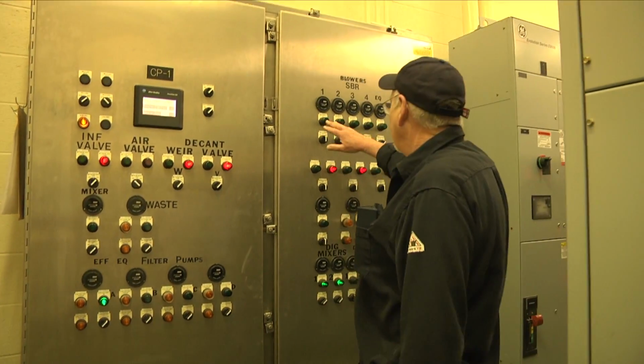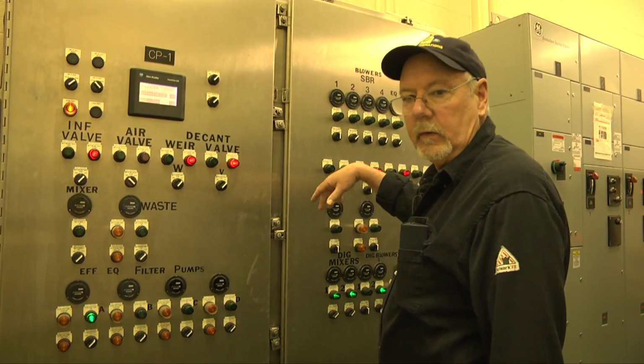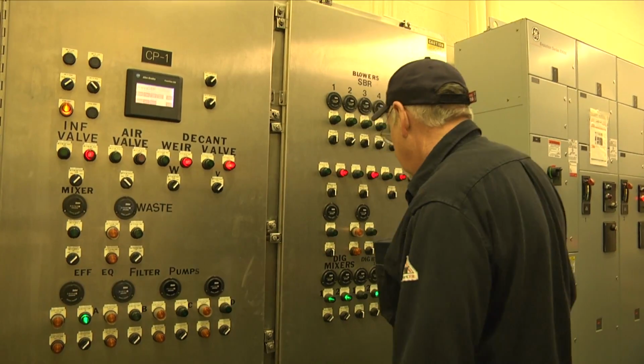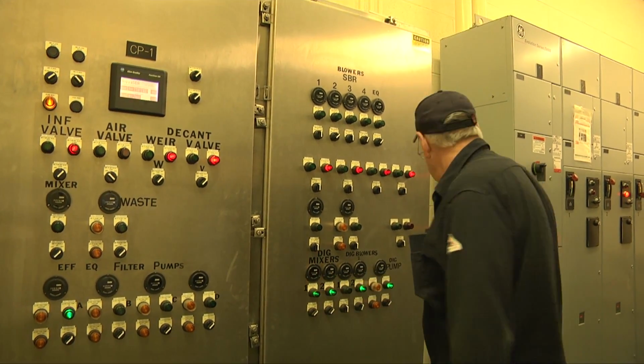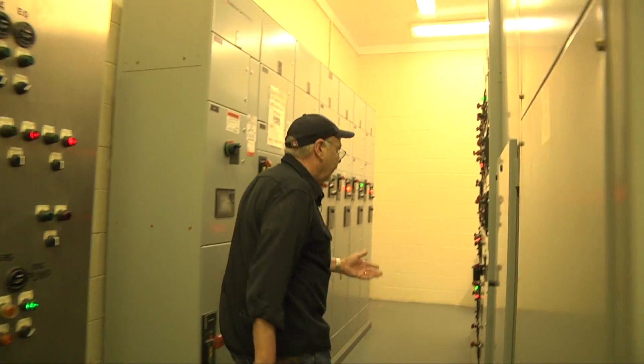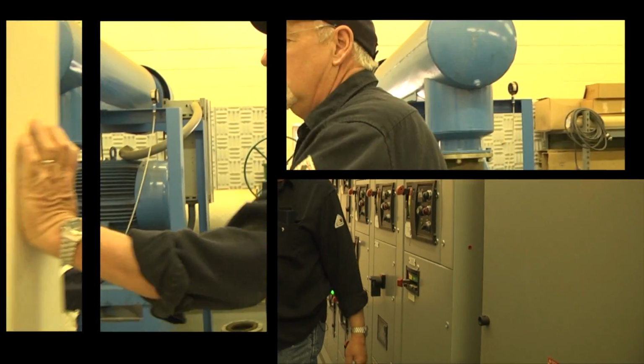These are your blower controls. That is run with blowers. In fact, we'll go into the blower room too, real quick. These are your pump controls and your mixer controls. And these are all the banks for all the shutoffs and the disconnects for all of that.